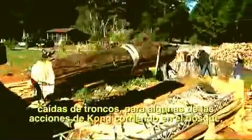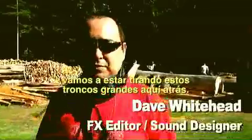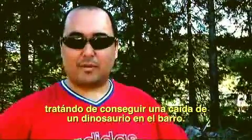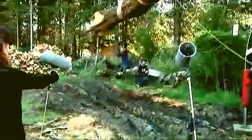We're in Wainui-Mara. The sound team is here trying to capture the log falls for some of the Kong action through the forest, and we've been dropping these big logs back here. So we're about to drop it in the mud to try and get some big ape or dinosaur body falls in mud. So often when we go out and record, we don't always know exactly how things are going to turn out.